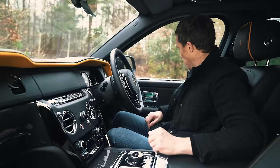Actually, that is something we should come on to. What do you think about this car as a whole? Is it exciting, boring, relaxing? How would you describe it? How does it compare to your other cars? How long are you going to keep it for?